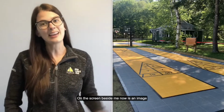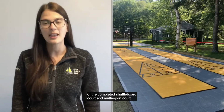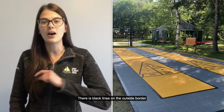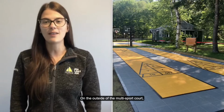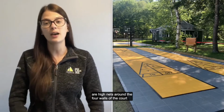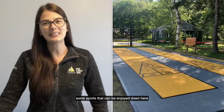On the screen beside me now is an image of the completed shuffleboard court and multisport court. They both have a blue and yellow floor. There are black lines on the outside border of the shuffleboard court with numbers on the ground. On the outside of the multisport court are high nets around the four walls of the court and basketball hoops on either end. Some sports that can be enjoyed down here include basketball, tennis, badminton, and volleyball.